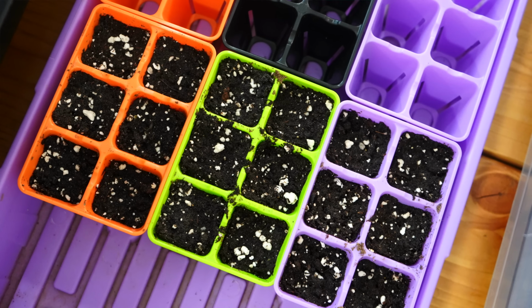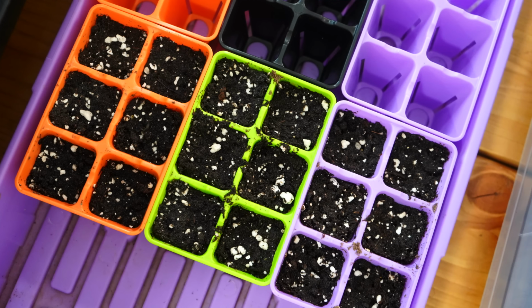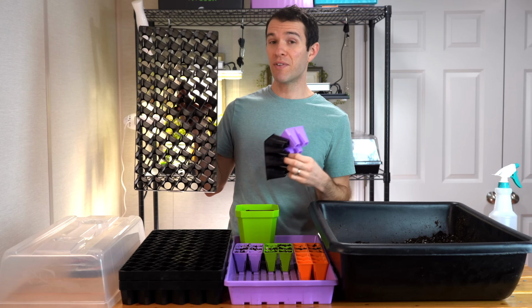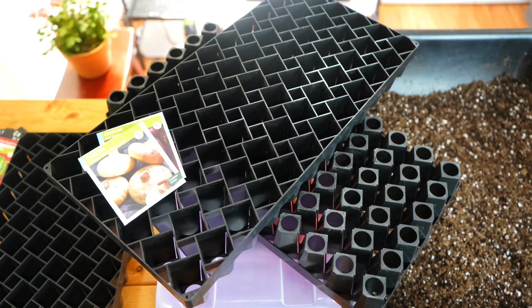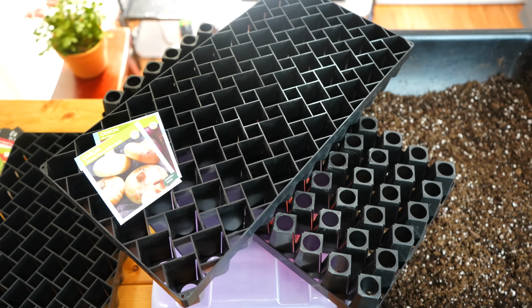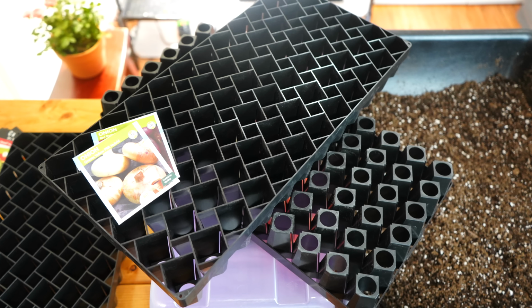So if you're starting a relatively small number of plants, maybe you just need some 6-cell trays like these ones. Or if you're starting more plants, maybe these 72-cell air prune trays, which are great for things like onions, or if you have a particularly large garden, you can sow a lot of plants in a relatively small space.